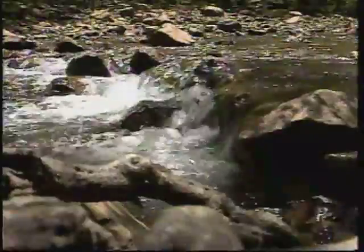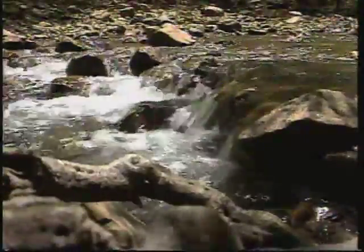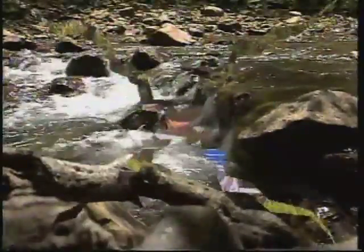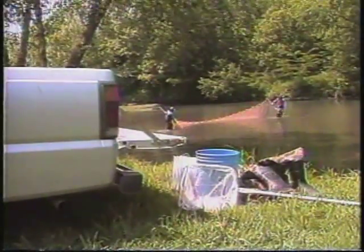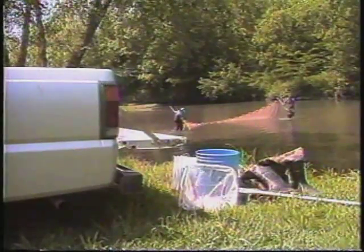The baitfish industry in the United States began in the late 1940s. The United States Fish and Wildlife Service promoted the culture of fish to replace the indiscriminate harvest of wild minnows from natural waters. Today, more than half of all baitfish sold in the United States are farm-raised.